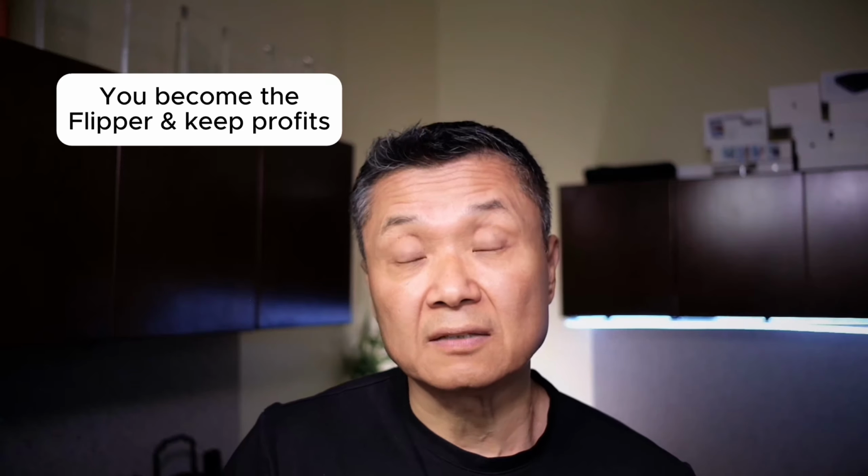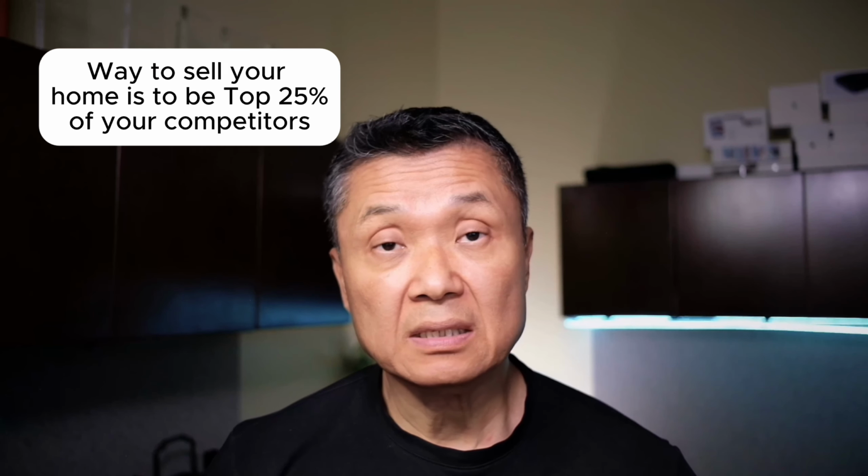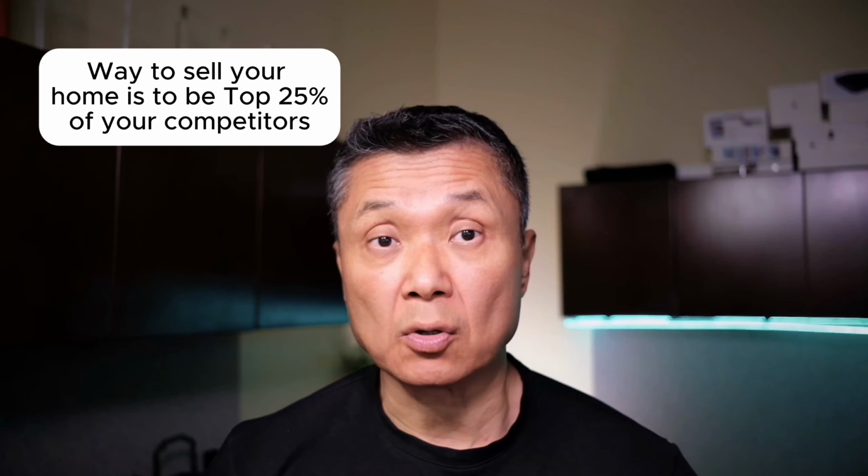Listen, the market is shifting, and the window for as-is premium sales is closing. But that doesn't mean that you have to settle for less than what your home is truly worth. If you're ready to unlock your home's full potential and position it in the top 25% that still commands multiple offers and moves quickly, let's talk.